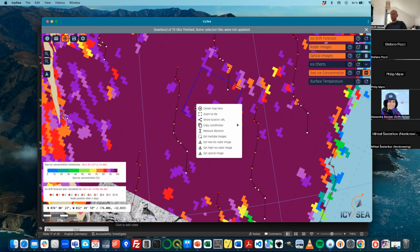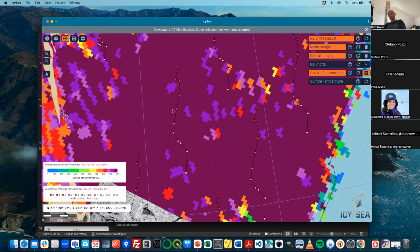This layer is updated also daily, and it works like a weather forecast. So the longer you go into the future, the more uncertainty you will get. But it gives you a general idea, and being able to update it really every day will give you confidence in what the drift forecasts tell you. So the next couple of days are usually pretty certain, and then as you go, you should monitor what's going to happen next week, for example.